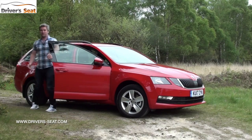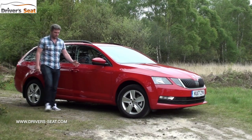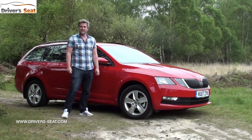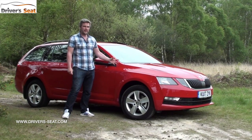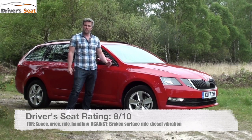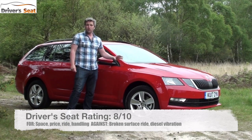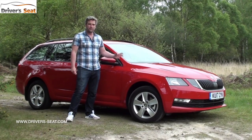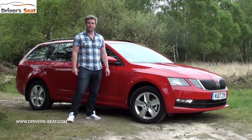Well, there's just so much to like and admire about the Octavia estate. It's got loads of room, a comfy ride and entertaining handling. The 2-litre diesel engine is punchy and economical, although it does send the odd vibration into the cabin, and the ride can suffer on broken surfaces. However, at this price point, very little can really stand up to the Octavia.